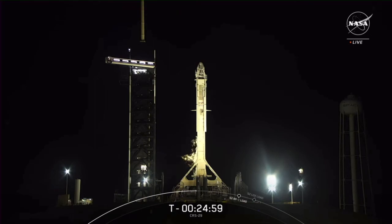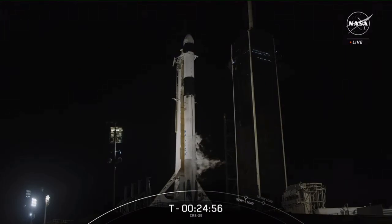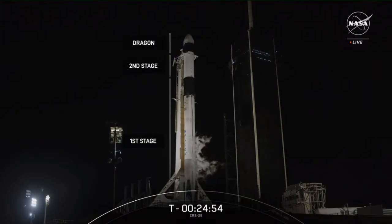Below Dragon is Falcon 9, which you can think of as two rockets built in one. The lower part, which is also the larger part of the rocket, is called the first stage. The first stage has 9 Merlin 1D engines, which accelerate the vehicle through the Earth's atmosphere and into various orbits in space. At the top of the first stage is the black interstage, and above that is the Falcon 9 second stage. The two stages will separate about 2.5 minutes into flight, and then the second stage will ignite its single Merlin vacuum, or what we call the MVac engine, which is the 10th engine on the rocket, to carry Dragon to its desired orbit.